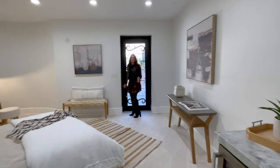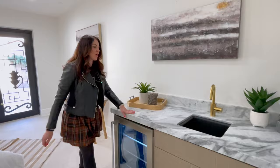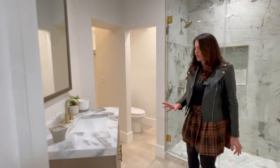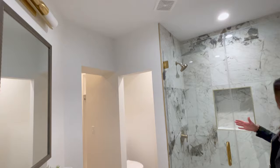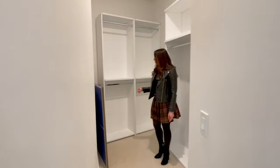It's fantastic bedroom space in here, great size. You've got your refrigerator in here. You've got your sink, you've got your beautiful stone countertops. I mean, you've got it all here, right? And then you have the ensuite bath. All the bathrooms in here are beautifully done and tastefully done. So you have a lovely vanity area, another beautifully appointed shower, and then a decent sized walk-in closet that is nicely built out.